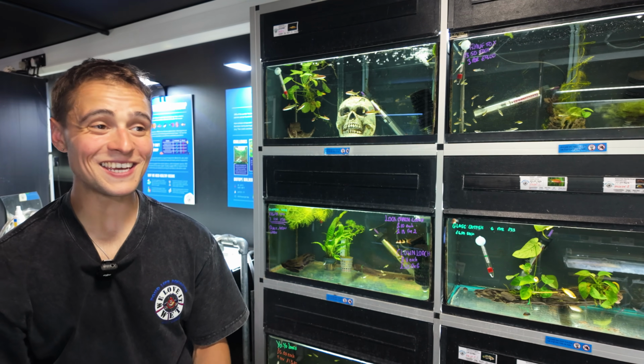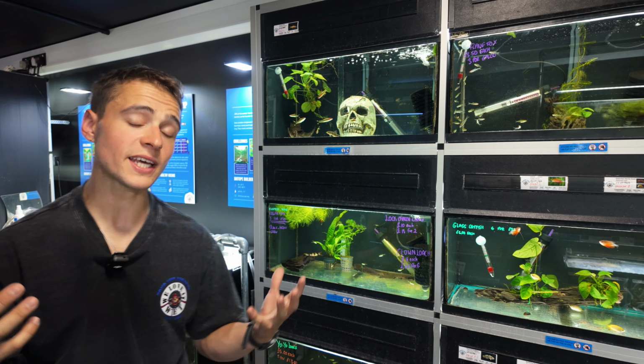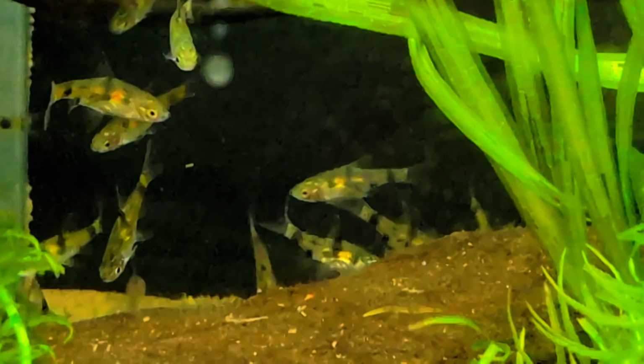Next up in the nano species that I wanted to highlight today, and these aren't new in, I did again speak about them a few weeks ago, but these are the dwarf golden barbs that we have moved up.